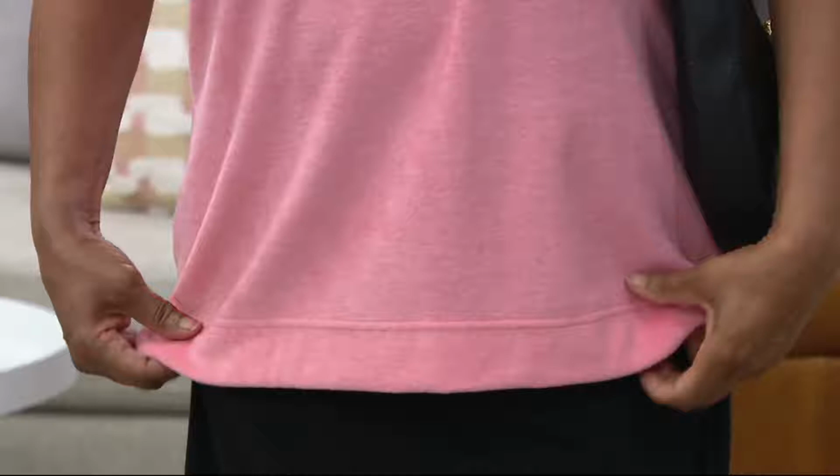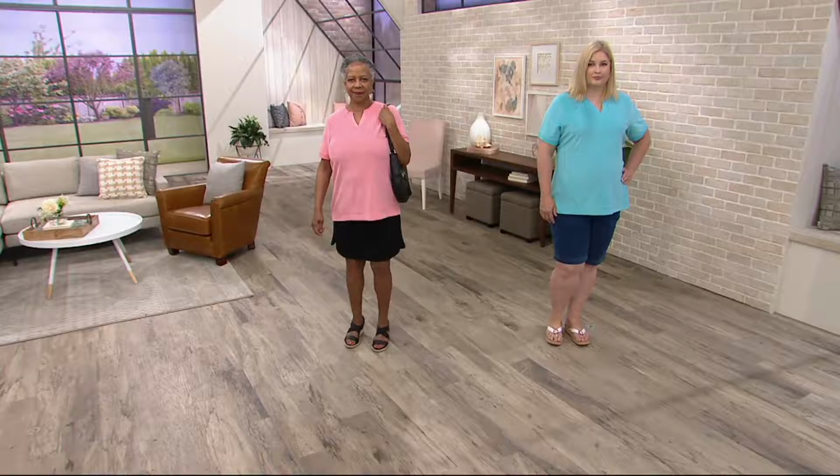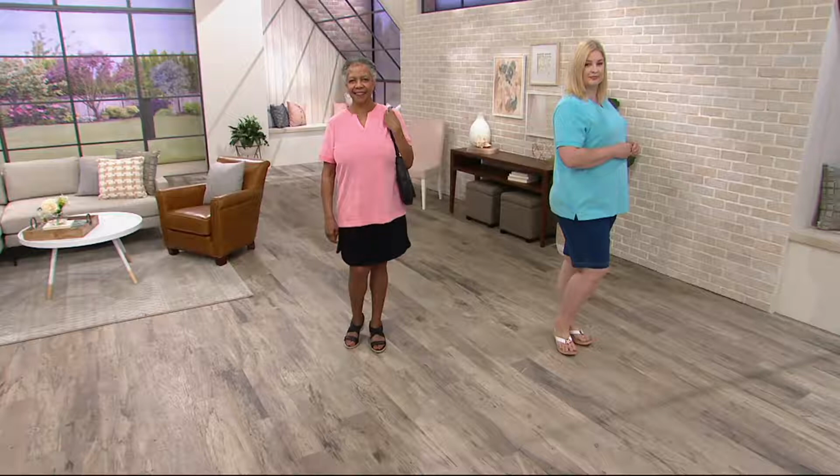Lengthwise, this starts at 27 and a half inches in the extra extra small, goes up to 31 and three quarter inches in the 3X. It is one of our tops that gives you that little bit of extra length, but not tunic length. So it does give you that coverage too over the top of your upper leg.